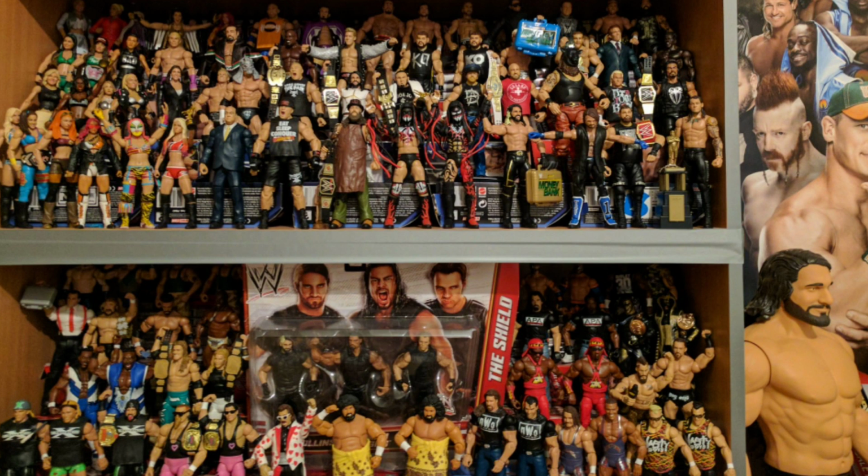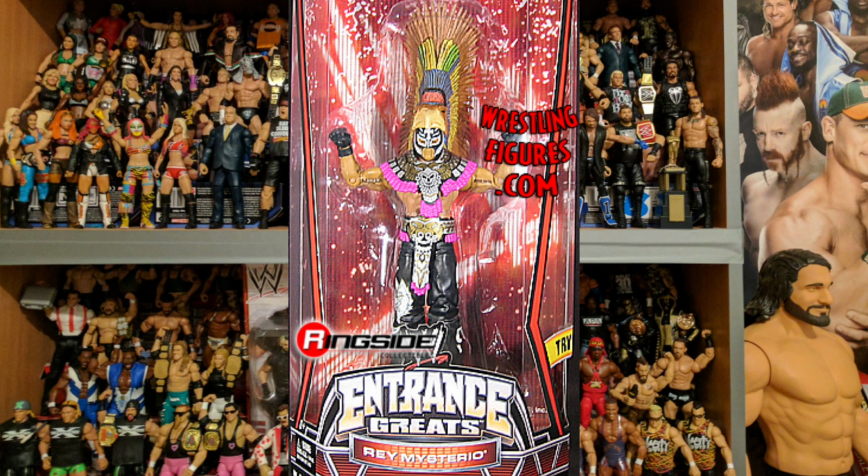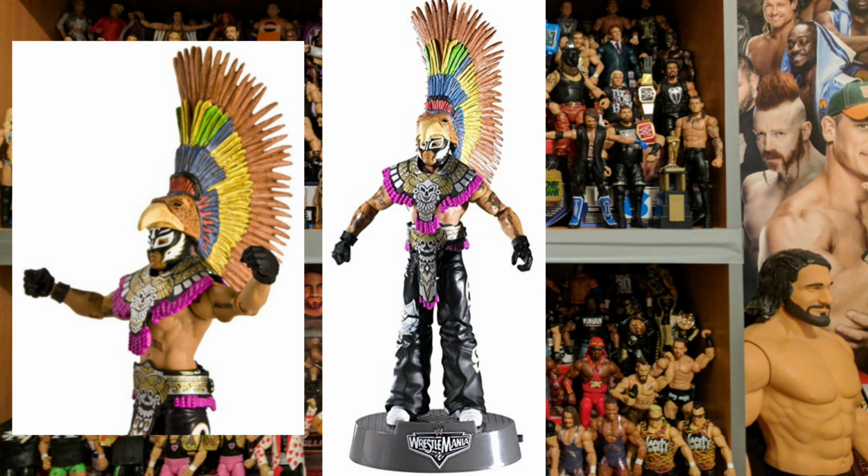A figure though that is absolutely stunning. I just can't praise this enough. Rey Mysterio, WrestleMania 22. Look at that headdress. That is such a statement. That is so big. It is absolutely incredible. I love the pink tassels, the gold and silver detail. It's brilliant. Face scan is, you know, okay.